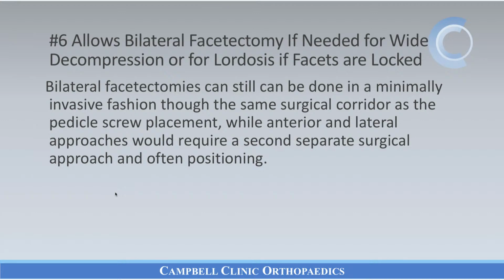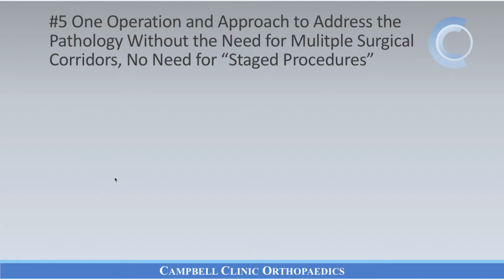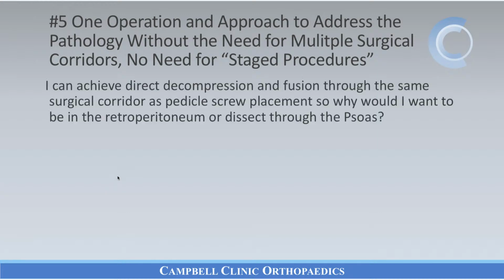Reason number 5, a one operation approach to address pathology without the need for multiple surgical corridors. So that was a nice segue. I can achieve direct decompression and fusion through the same surgical corridor as pedicle screw placement. So why would I want to be in the retroperitoneum or dissect through the psoas? The psoas is something you go around, not through. These are patients, not pancakes. Flipping them is unnecessary.